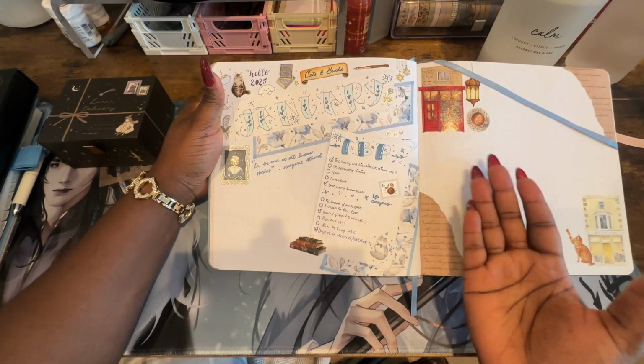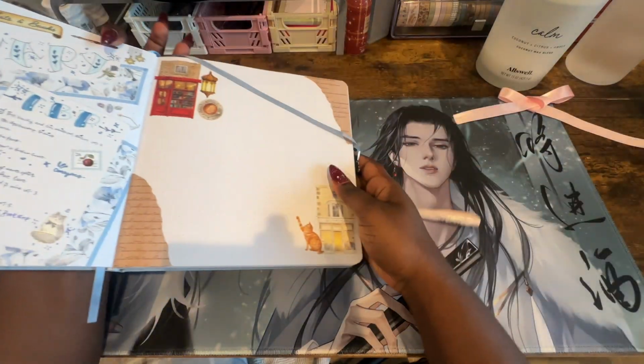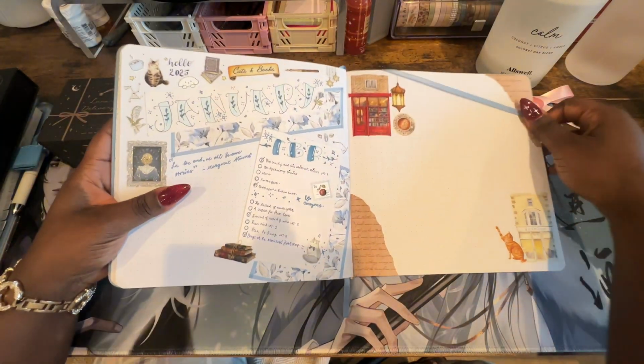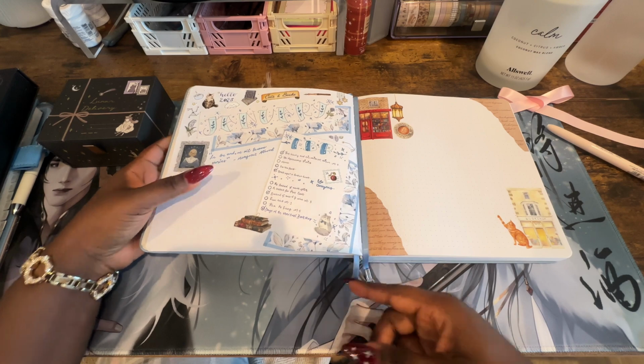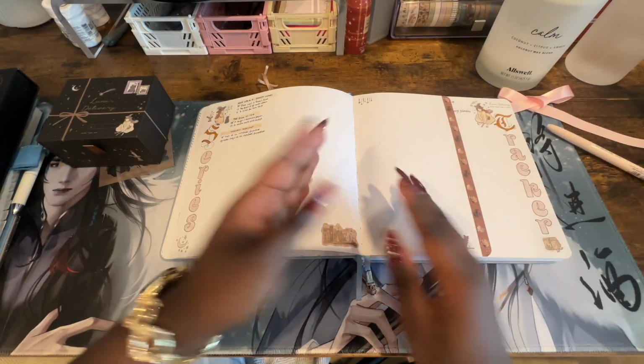And then my January cover spread that you saw me setting up, and that ends my flip through of my reading journal. I already started working on some of these spreads for what I've been reading so far in January, but that is the end of today's video. I hope you had fun watching it.